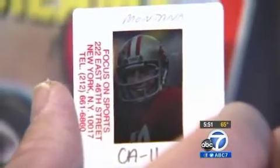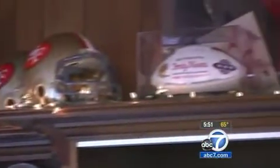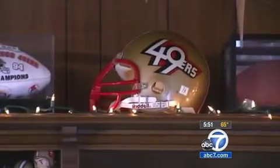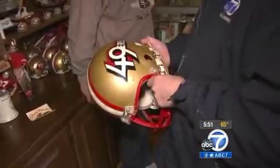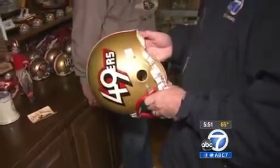Items like the original slide used for the Time magazine cover of Joe Montana. In fact, one of his footballs was only given to coaches and staff after winning the Super Bowl. And then there's this game-worn helmet. The Niners came out and tried to do this whole press on the public, saying this is our new logo. That lasted one day. Outcry was so loud that they squashed the idea.